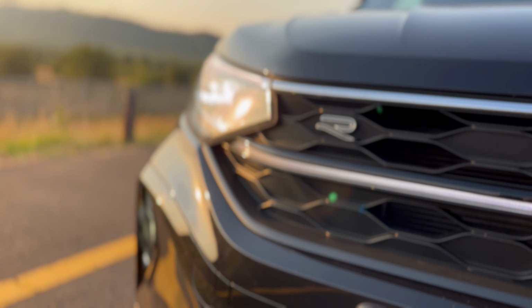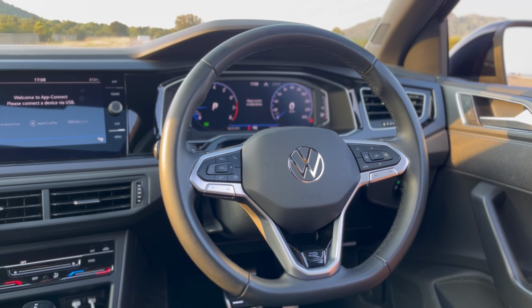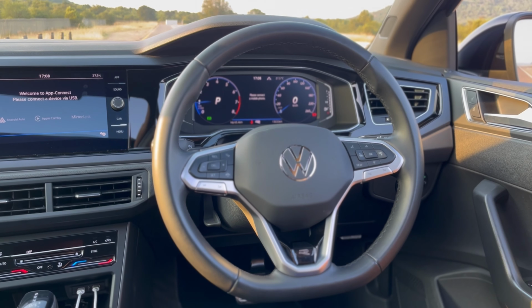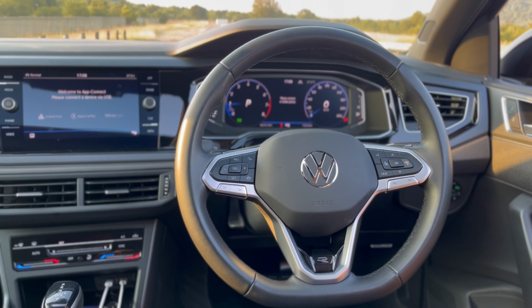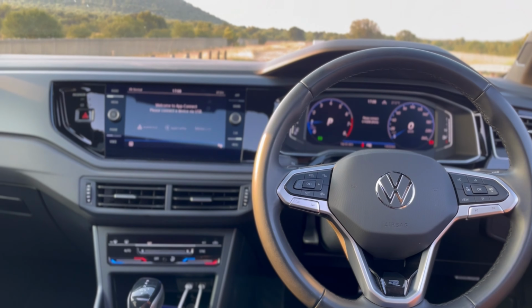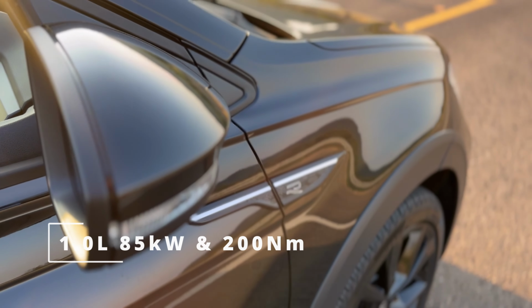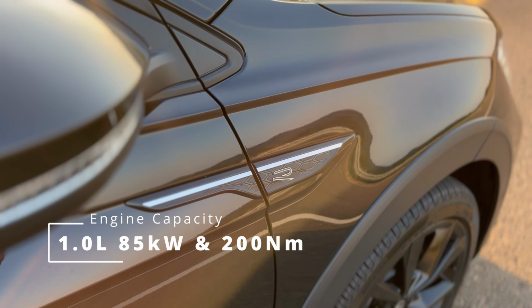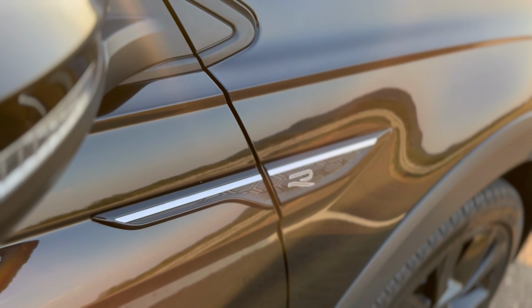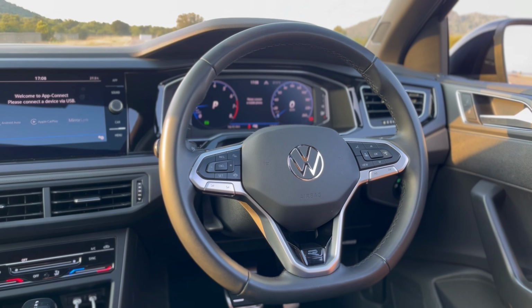Jumping into the interior of the vehicle, it looks like a certain VW, and the certain VW I'm speaking about is a Polo. And the reason it looks like a Polo is because this car is based on a Polo. So this car is basically a Polo, a raised up Polo. Hence, if you look at the engine, it's a 1 liter turbocharged 3-cylinder engine producing 85 kilowatts and 200 newton meters of torque, the exact same engine that's found in the Polo R Line.